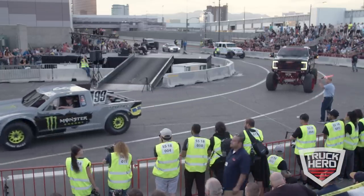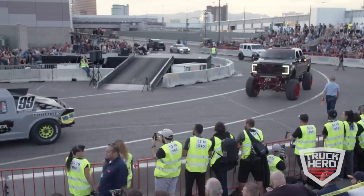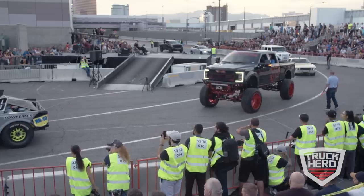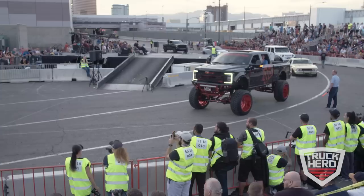A Karma Rivero, ladies and gentlemen. That is a car you're not going to see when you go down to the local Albertsons to buy your groceries later on. I'll tell you right now.